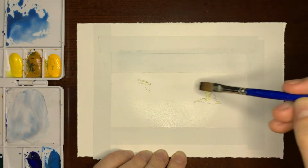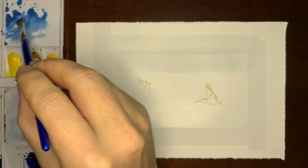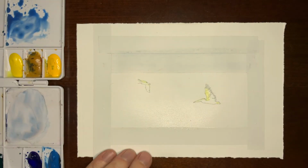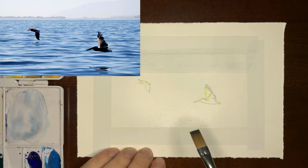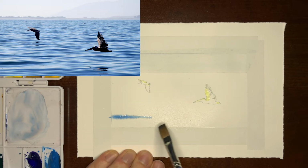So this paper has been pre-moistened now. I'm going to grab some of my mixture, and I'm using the same brush now. Maybe dilute a little bit, so take some water, mix that in. And we're basically going to drop this in certain areas. If you squint and look at the reference photo, see if you can break apart some of the major shapes, major darks and lights. I definitely have something going on right here.